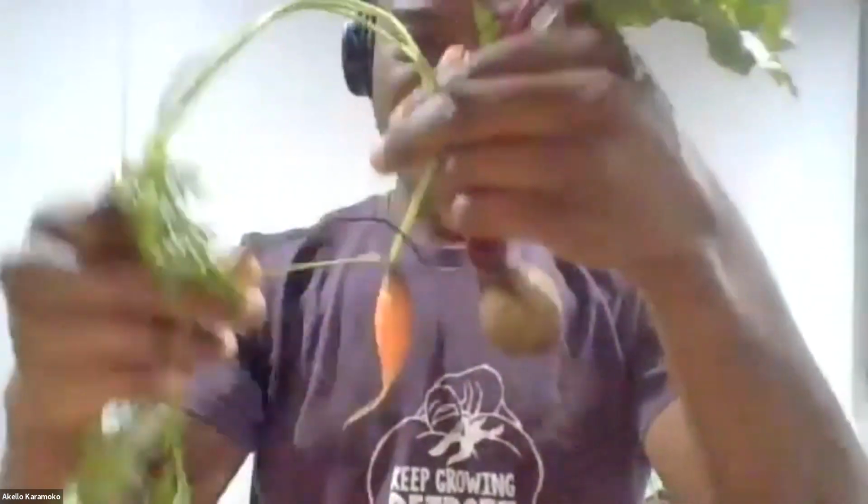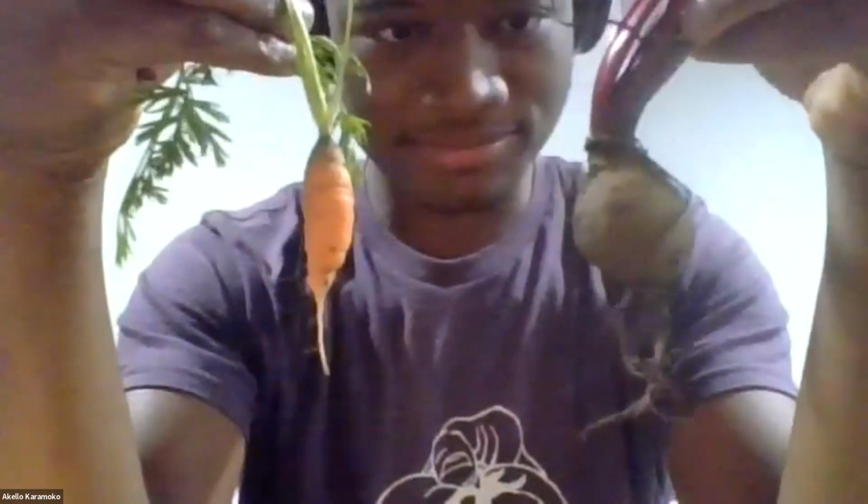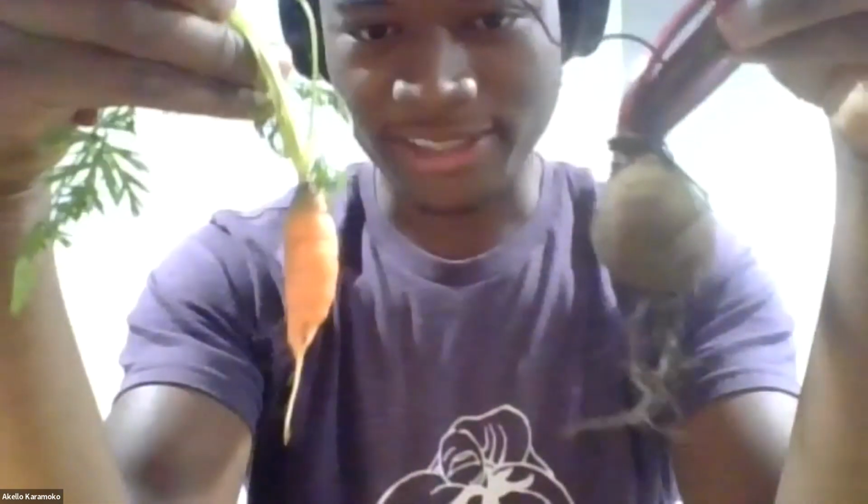Thank you. And here we have our biennial crops. So our carrots and beets. Now these are a little bit smaller, but the principles are still the same. So with seed saving for these, you pull out the entire crop. Now these ones, you want to make sure that they survive throughout the winter.